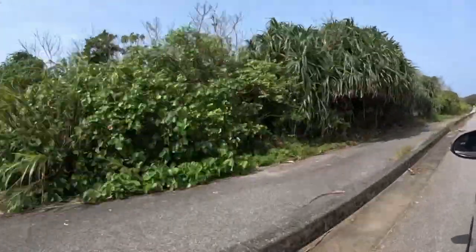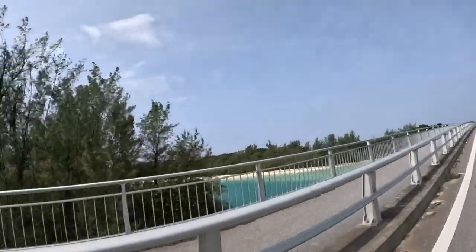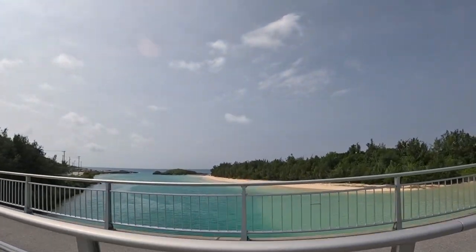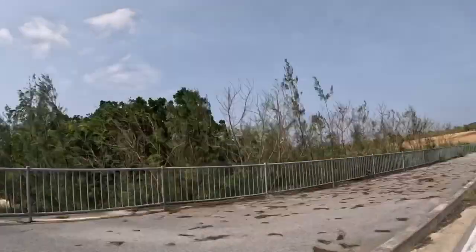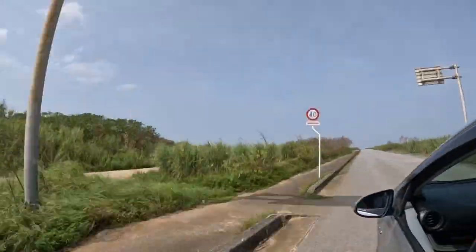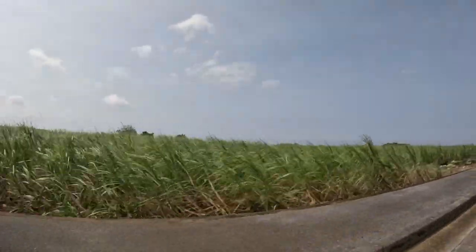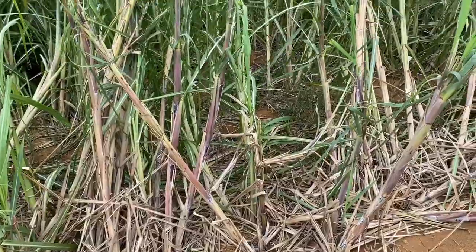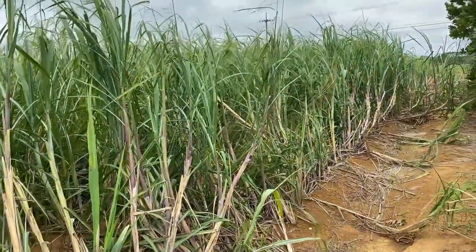We first rented a car and then drove around a little bit. Such beautiful scenery. Here you can see a field of sugarcane. Miyako-jima, or the whole Okinawa Island, is famous for these sugarcane because the weather is perfect for it and you can see it everywhere.